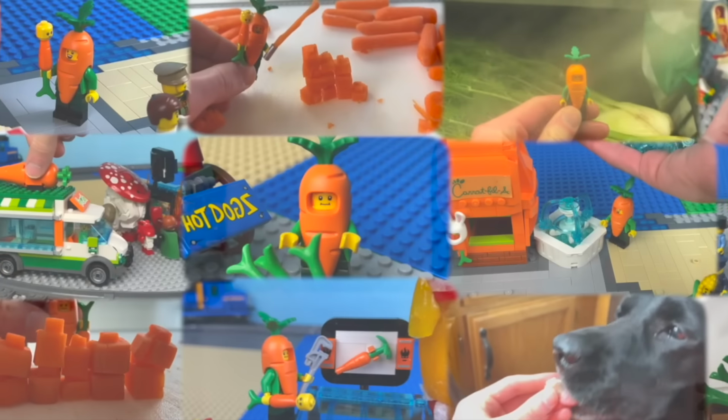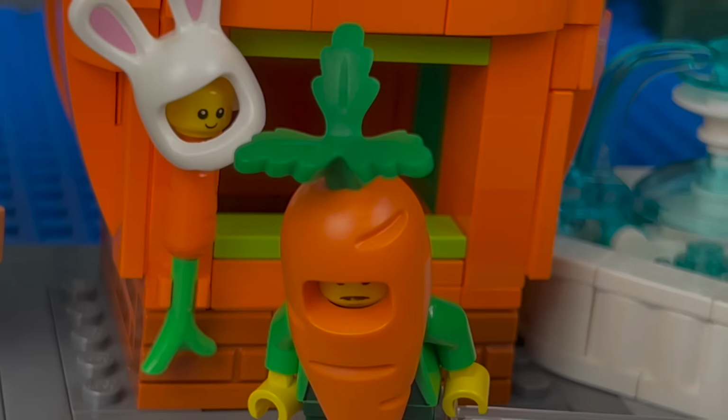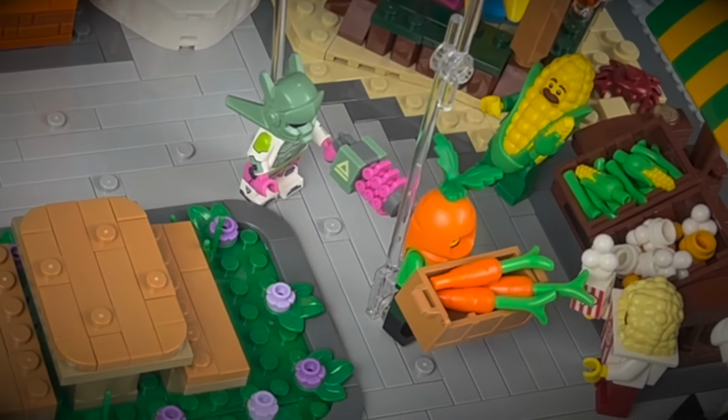And as all the customers file out of the farmer's market exit for the night, it has not been the greatest day. After all Garrett has been through, all the ideas he's tried and tried and tried, nothing worked. He's a failure. I'll take the entire stock. Unless? Okay, nope, yeah. Trying to turn food into Lego was a bad idea.